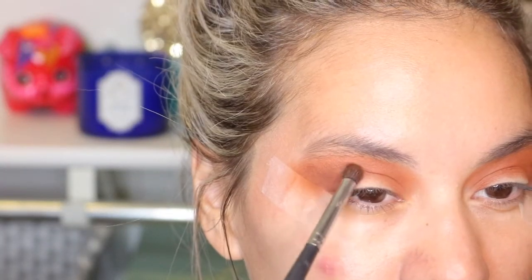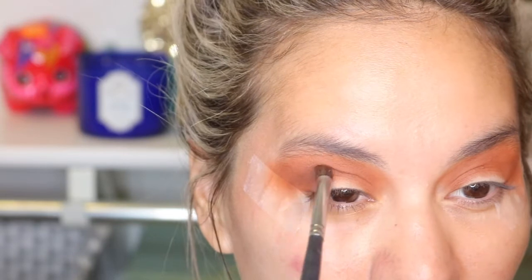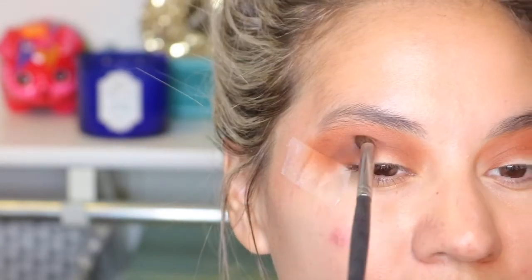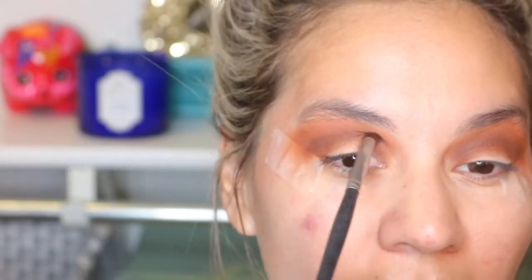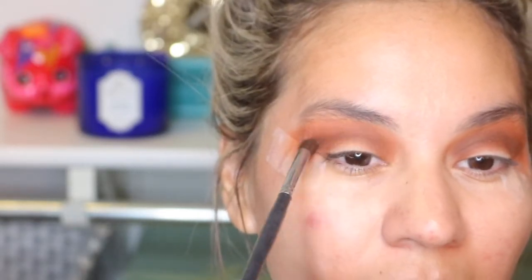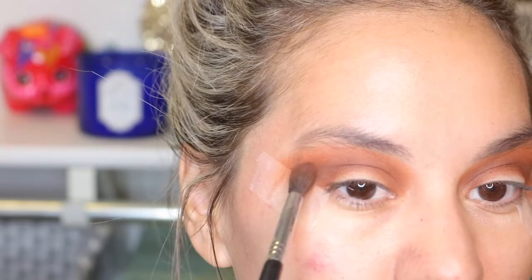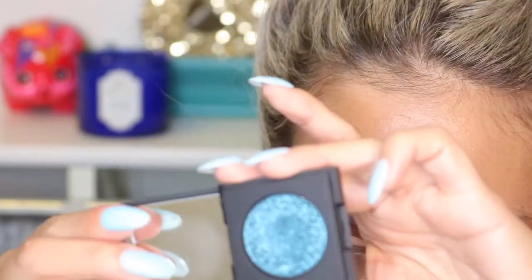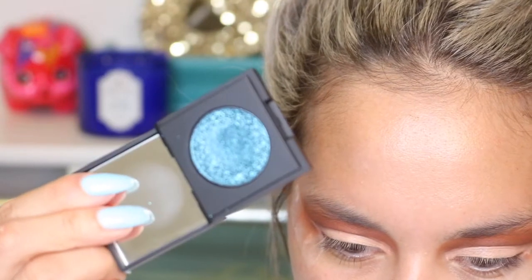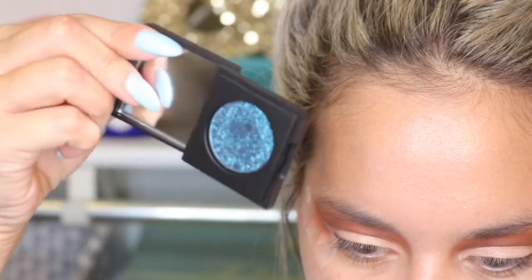Then taking a brush by Morphe again, which is M321, taking the darkest shade in that palette and just running like a line through it, so that way you can see where the crease is going to be going and where that blue eyeshadow meets. And again, you want to intensify that color until you're satisfied. I'm pretty satisfied with this one, so I'm going to be going in with that intense blue electric color.